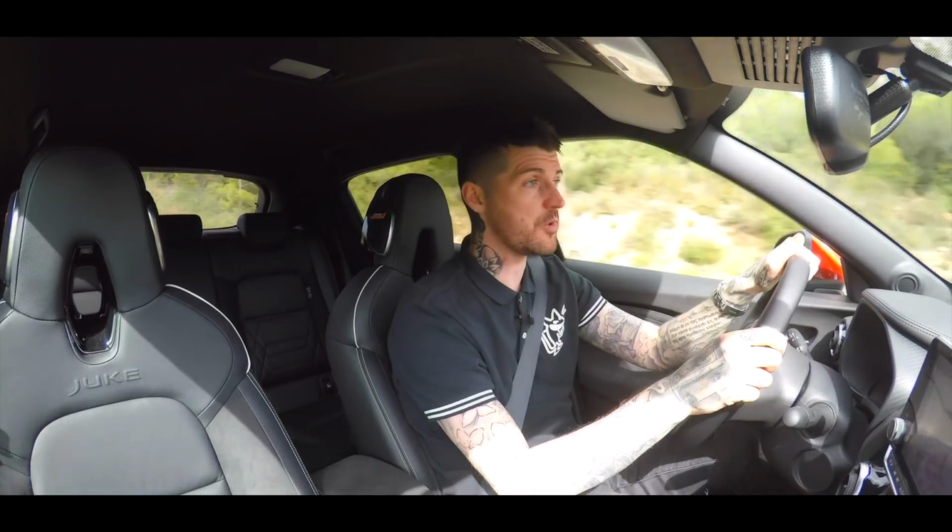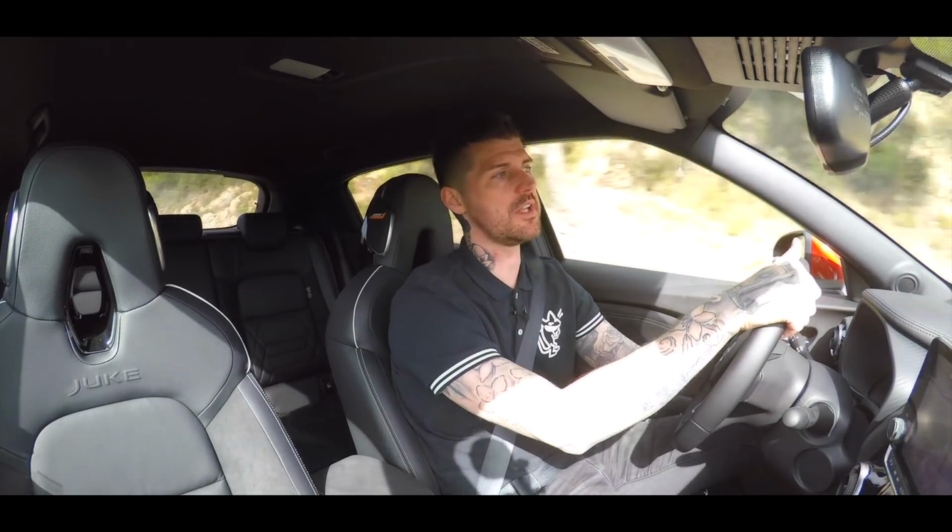I still prefer the Arona, still prefer the T-Cross. I just think they're a little bit better to drive. I think the quality is actually a little bit better on those things, but I would have no hesitation in recommending this to somebody, especially as it's knocked together by the Mackems down the road.